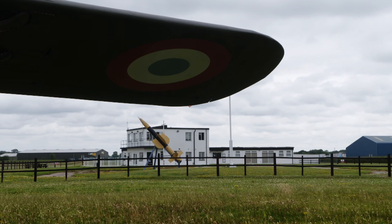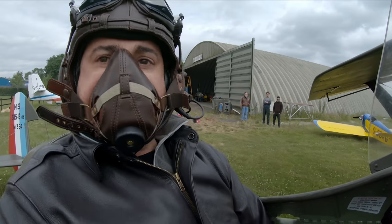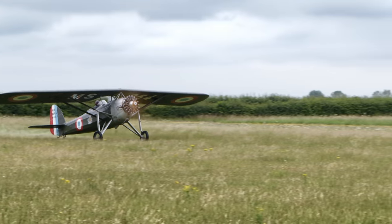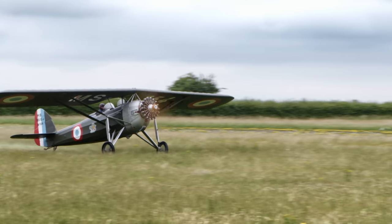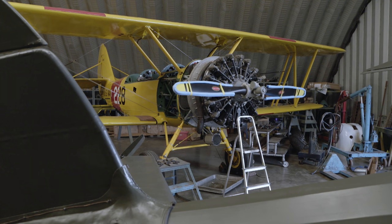They're like time machines. As soon as you sit in them and you grab the controls, you've got that instant tactile touch back to the past. The team must now fly another 5 hours of test flights before the Moran is signed off as airworthy. For Gerry, it's time to turn back to the big biplane and get it back into the air for the first time in 40 years.